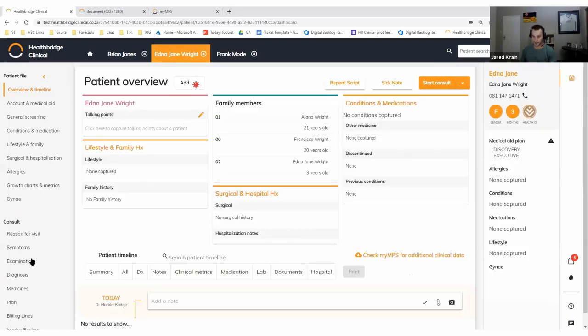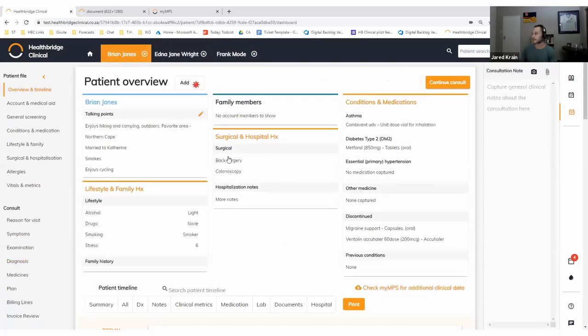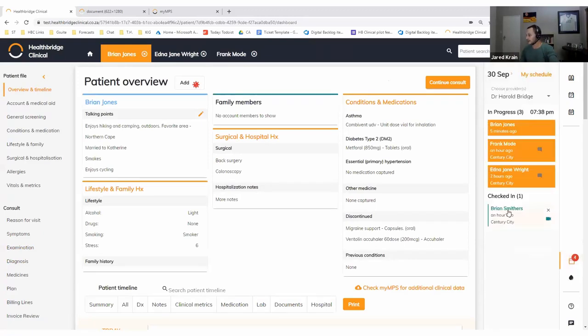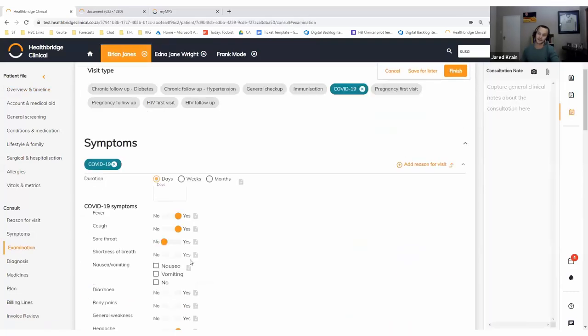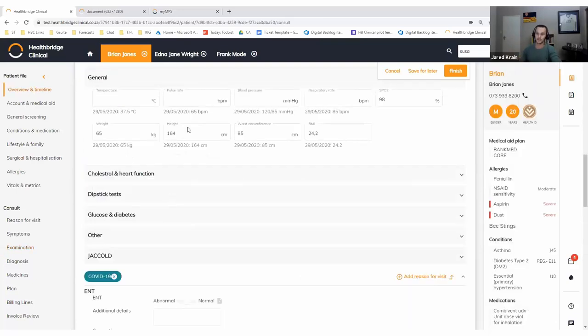If it is a female, there will be a section for gynae notes that I can show. I just want to open, let's see, I don't know all the names off my heart. I think there's a Susan in the system. No, okay. But really it's just an easy way for you to capture the vitals and metrics. And this will all appear on the file when you're done.